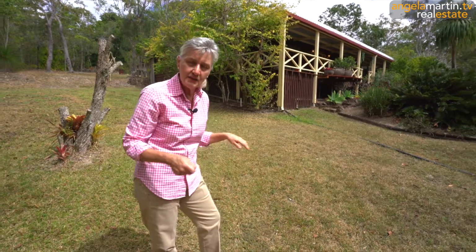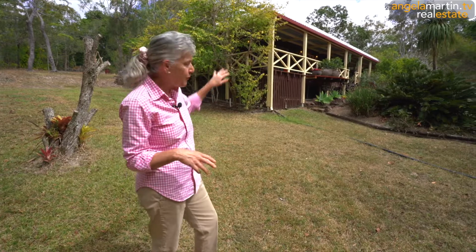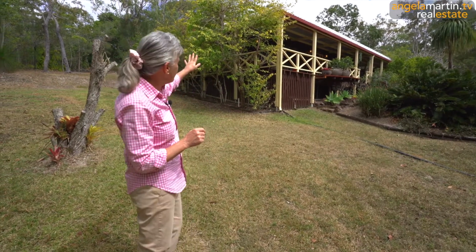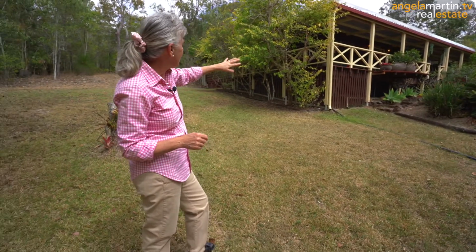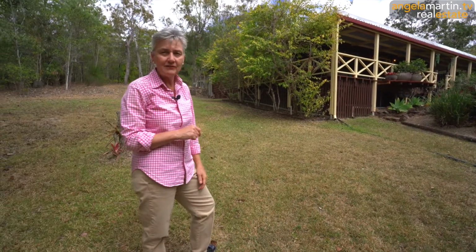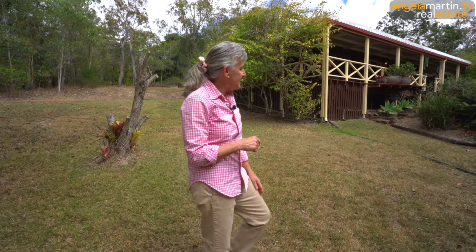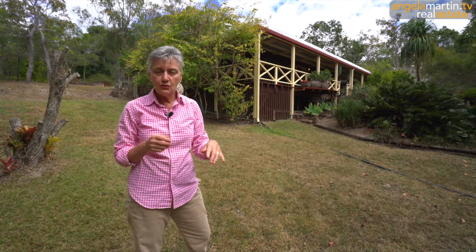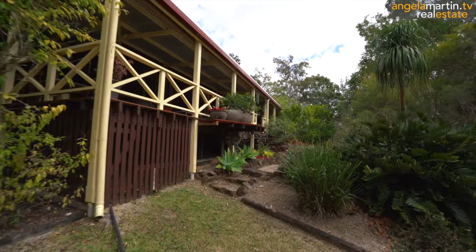You don't have to stand there with your hose and water them. Maybe your pot plants, you would give the occasional little bit of water. But look at the curve on that balcony and the gorgeous plants that are growing around it. It is actually quite sensational. Absolutely sensational. We're going to walk up through those steps again, and I'm just going to show you that little special thing on the carport.